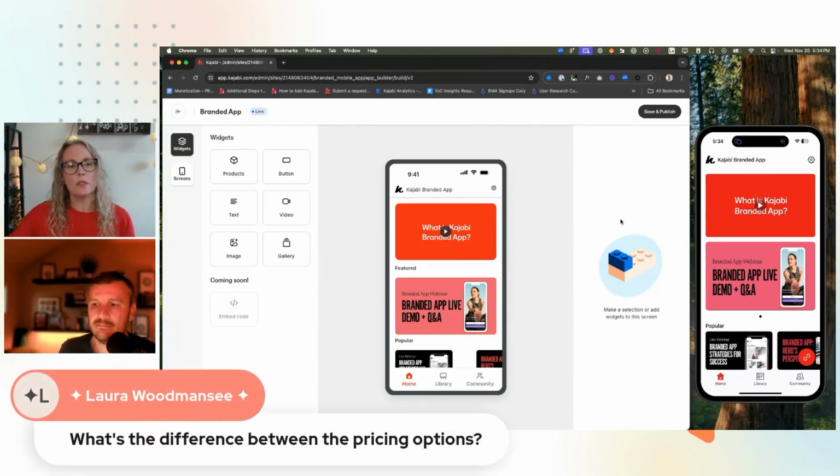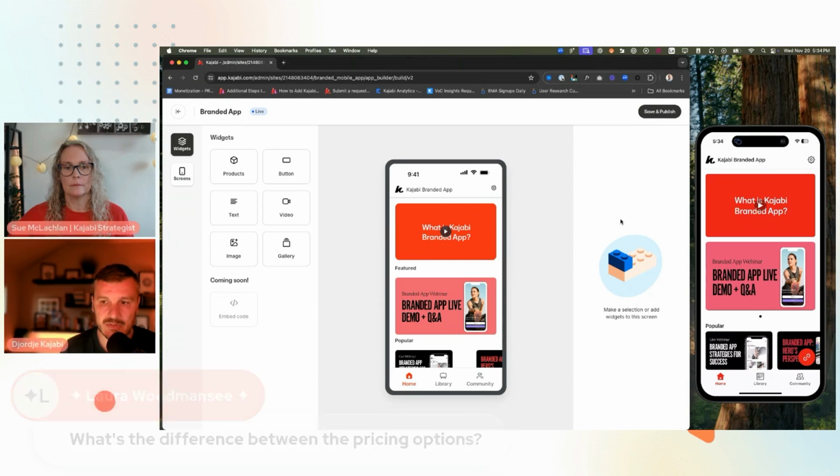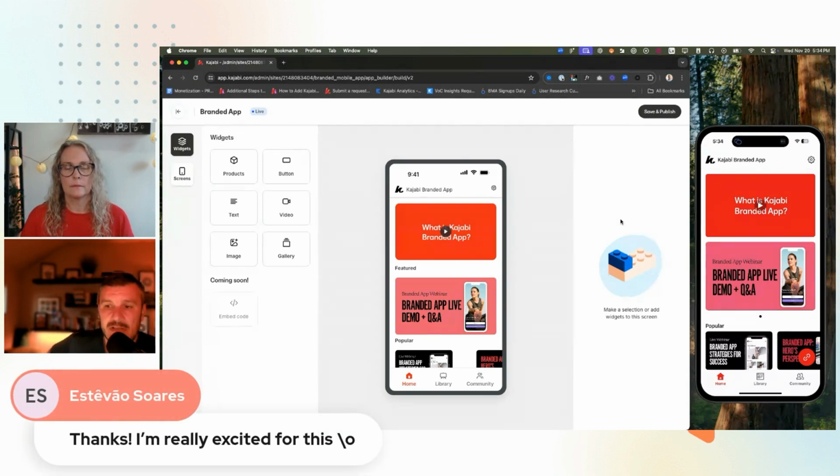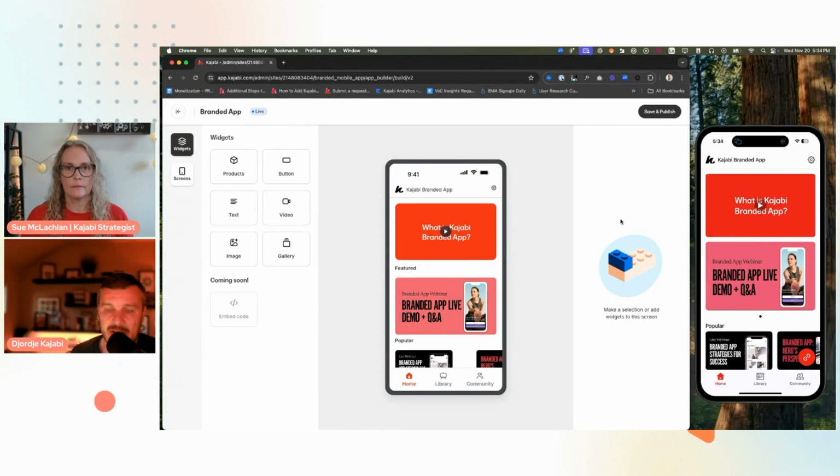Laura has just got a question. Would you mind just going over the pricing options again for getting your own app? Yeah, I can repeat. It's an add-on to your core Kajabi plan. It's $89 per month is the lower tier plan that includes everything except for the community. And then the $199 plan includes the community as well. So if you start with 89, you can always upgrade to 199 if you don't have a community yet, but plan to do it one day.